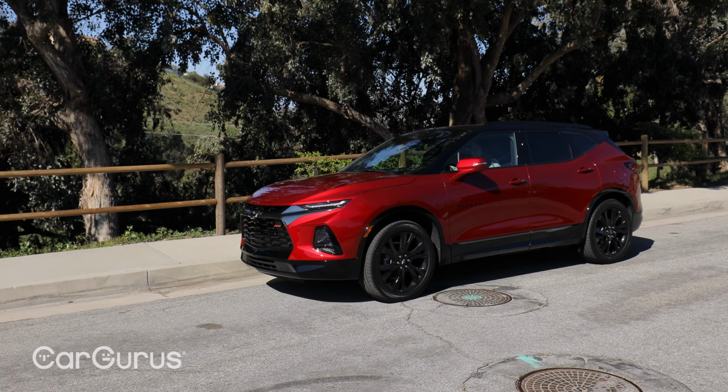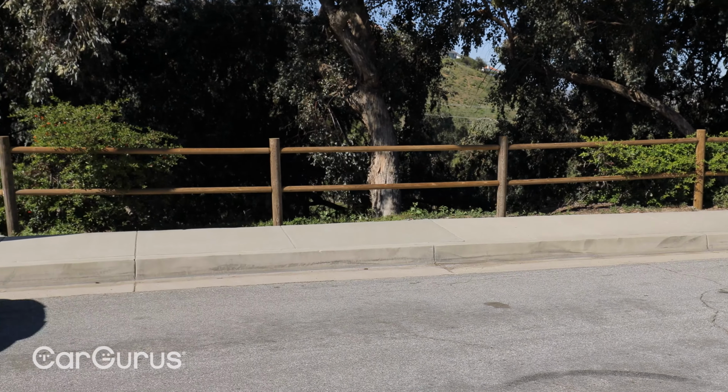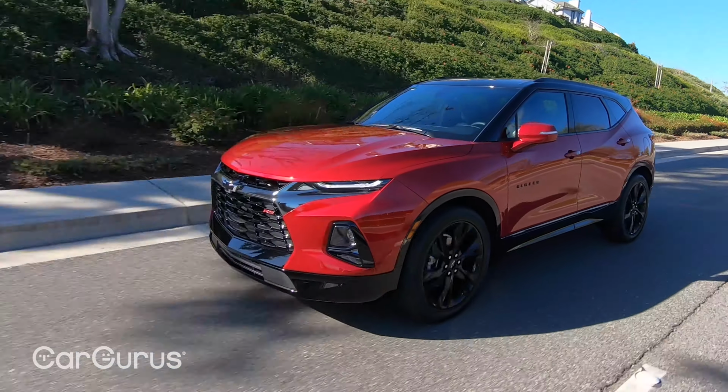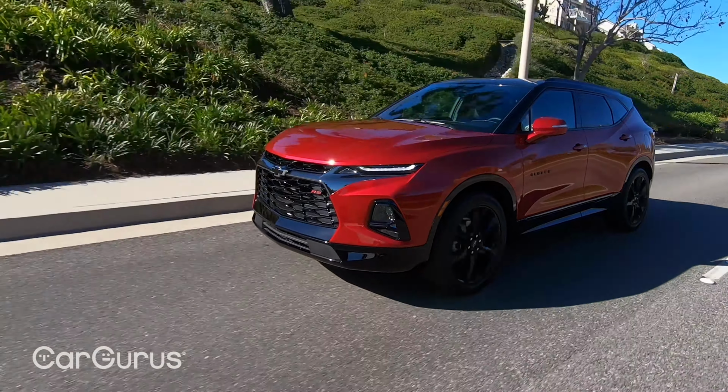Turbocharged engines are a great way to make small engines feel more powerful while also giving you good fuel economy. The only issue is that the vast majority do carry a small delay when delivering power. With this V6, there's no hesitation. You can just put your foot down and get right up to speed.